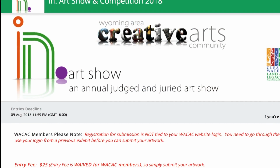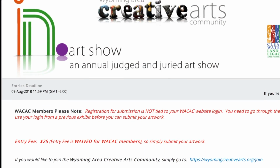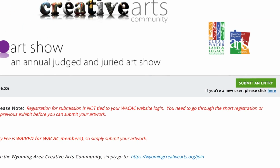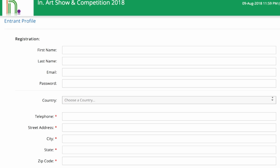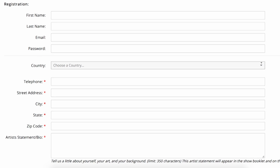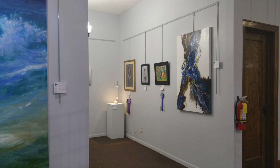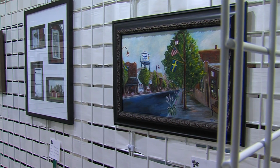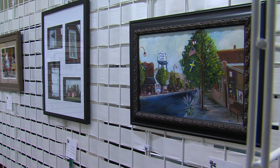To get here today, the artists were first asked to enter into the art show via an online submission. After the deadline, the judges received the submissions and began their juried process. In scoring the art submissions, the judges give each work a minimum of 0 to a maximum of 20 points in 6 areas. The scores were then averaged.